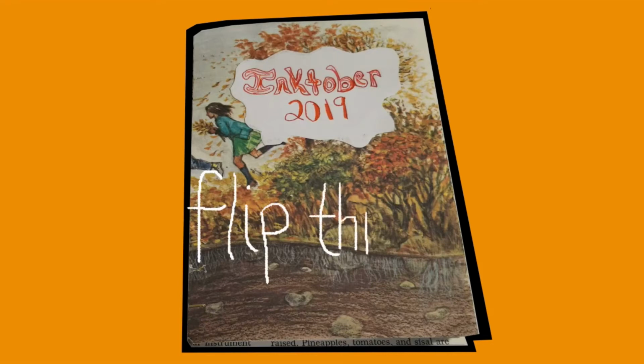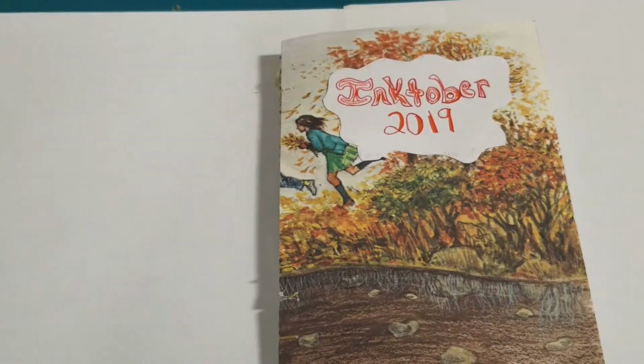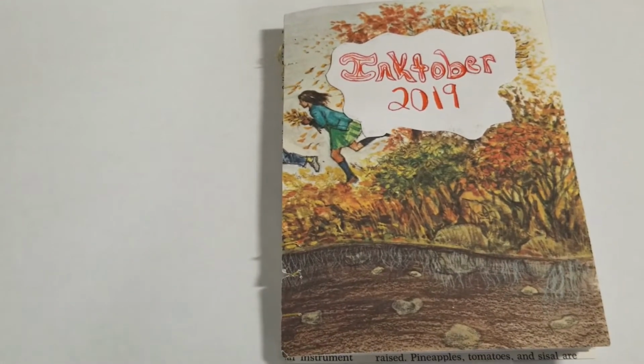So, like they say, better late than never. I thought I would do a flip through of my Inktober 2019 book thing. So yeah, Inktober 2019.